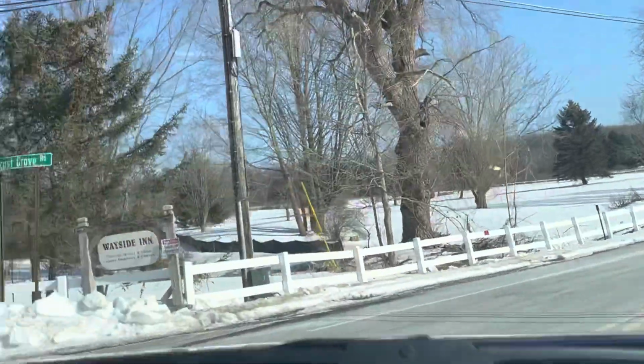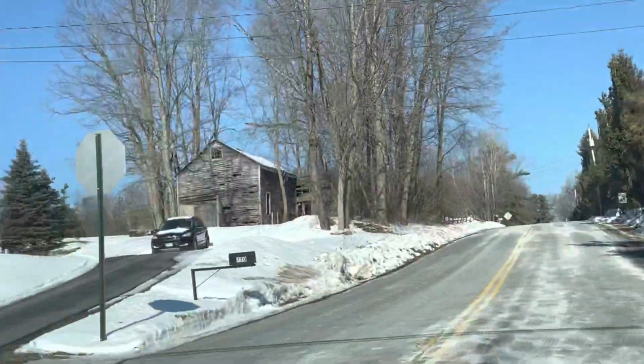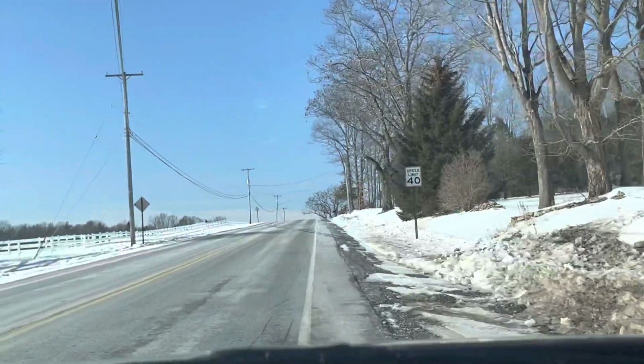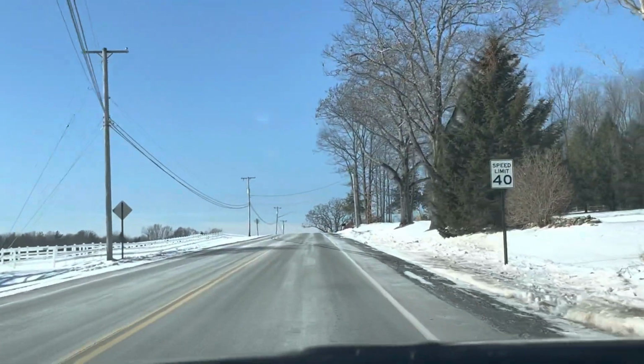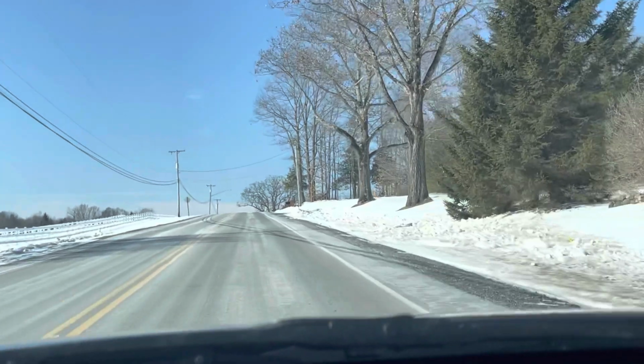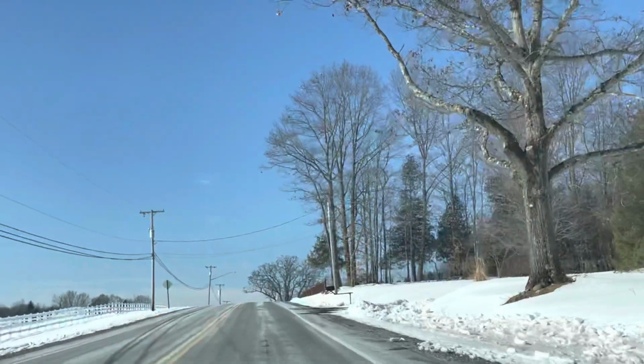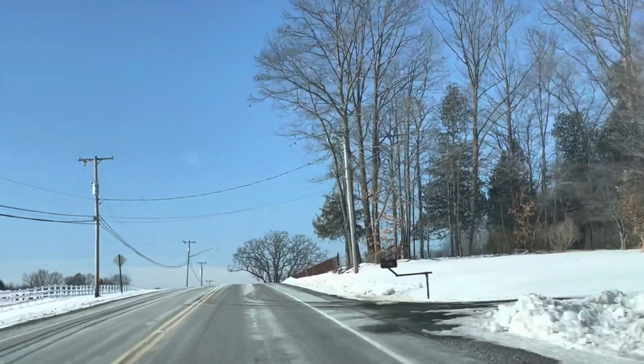If you follow my metal detecting channel, this house right here has one of my former students who is also a metal detector. He saw me out and about on the side of the road, and he pulled over and said hello to me. Reminded me of who he was, because it's been a while since I'd had him. He was a little kid when I had him, and now he's an adult.